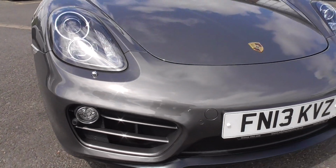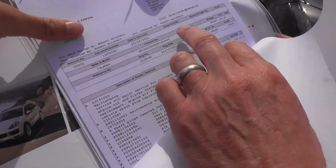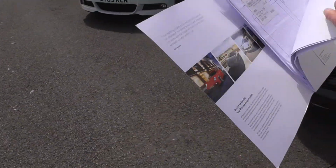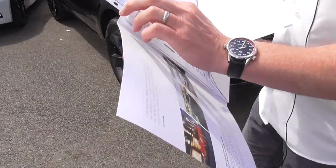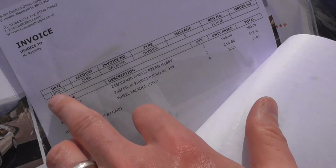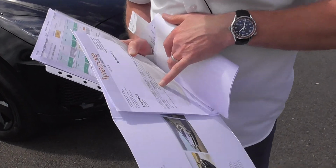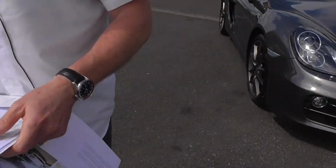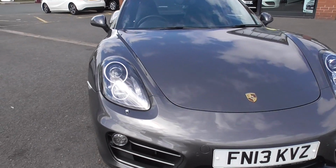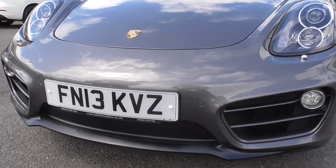It has been serviced at Porsche at 38,470 miles, as you can see there. There's the mileage, and at the same service he then had 4 brand new Pirelli tyres fitted to the vehicle, and that was on the 12th of March 21. So it's just had £1,050 worth of tyres, and it's just had a full Porsche Chester service at £1,000. So it's just had £2,000 spent on this car.